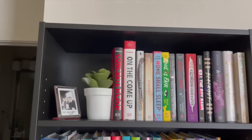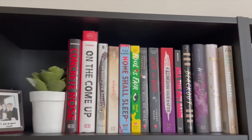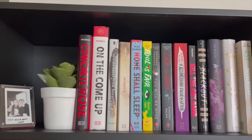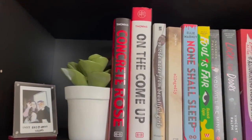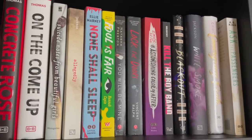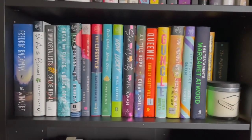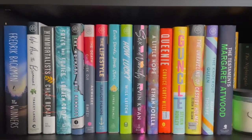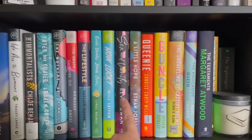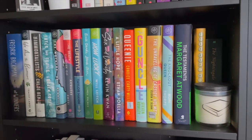So these are all unread books. On the top shelf here, I have all of my YA unread books. So I'll give you a moment to look at them, read all the titles. This is kind of like every book on my physical TBR video as well. We have some really good ones in there. And then the shelf below is all unread contemporary and historical fiction. So we start with contemporary over here. We start to get into some more historical over on the other side.